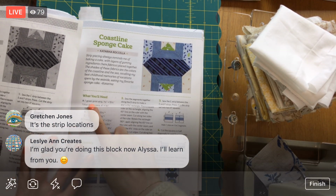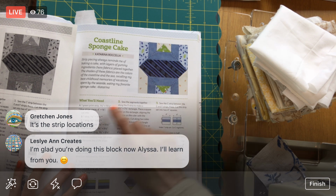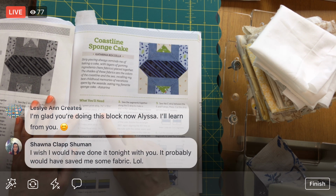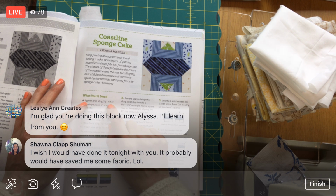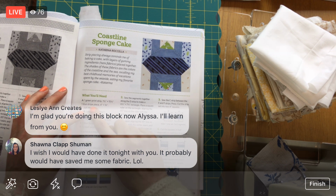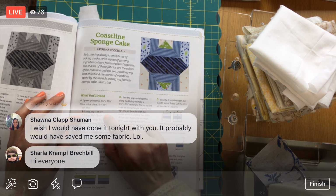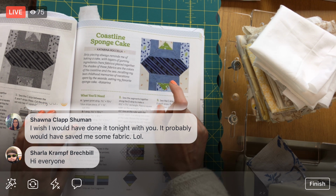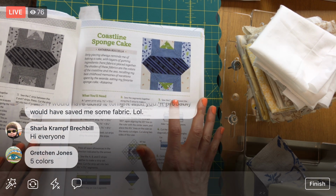Okay, so what do we need? We need a green print strip. That must be these two little arrows here, or little points. One blue strip piece. Oh, here's where, oh, okay, never mind. So this gets cut into two other ones. So one green print strip, and then we need another two strips of blue. So blue stripe piece. So that must be this color. One navy print. That's in the middle. One blue floral. That must be this. And one cream. So that must be this.